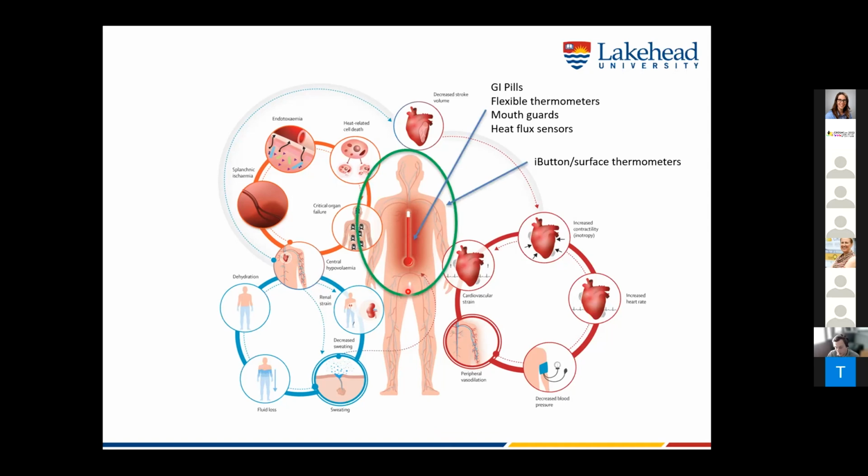Principally, if we're concerned primarily with the internal changes in temperature or the absolute internal temperature that we're observing, and modifications in skin temperature, we can start utilizing items such as gastrointestinal pills to monitor temperature. These are quite an expensive approach. However, they do have considerable reliability in occupational contexts. We also have a cheaper option, which is flexible thermometers that can be placed in various orifices and monitored continuously. Again, it depends on how you want to interface them.